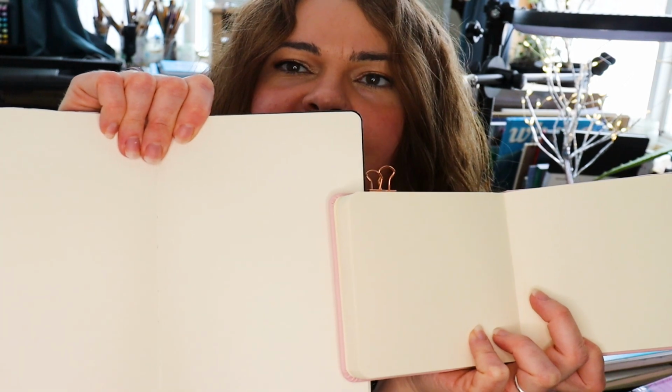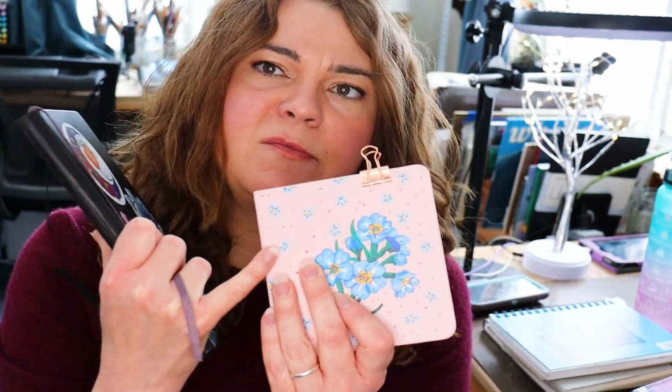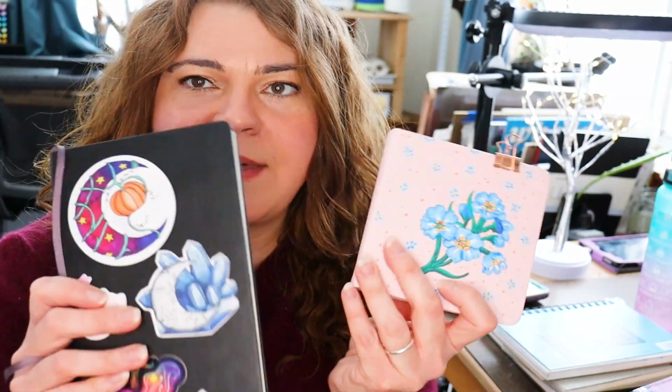This is not white. It looks white right now, but it is not white. This is also a cream. They're both creams, and this one's maybe just a touch darker than this one. I think the weight of the paper is the same. The tooth of the paper is the same, and this comes in other sizes if you don't want to use the mini. So I do recommend that one as well. I think when I bought this on Amazon, it was $8.